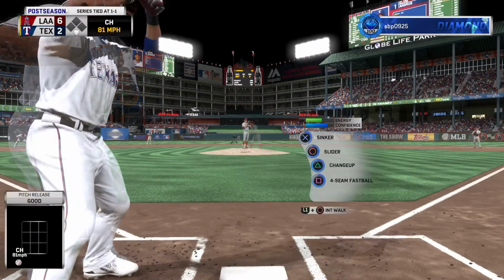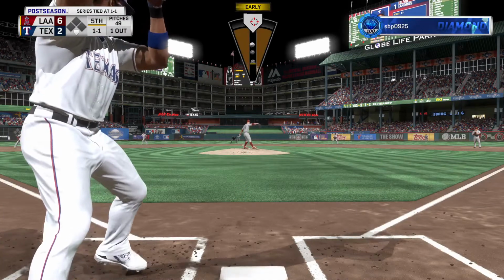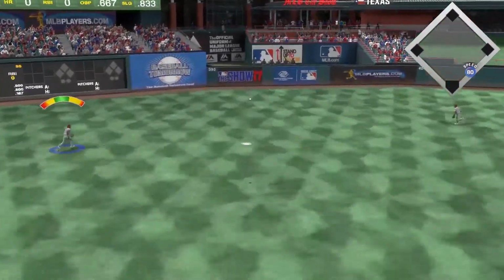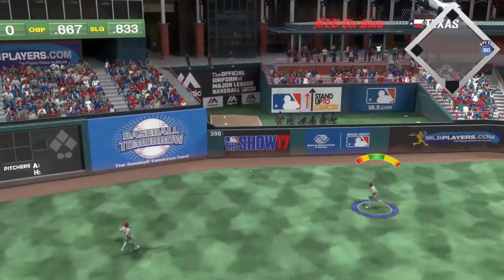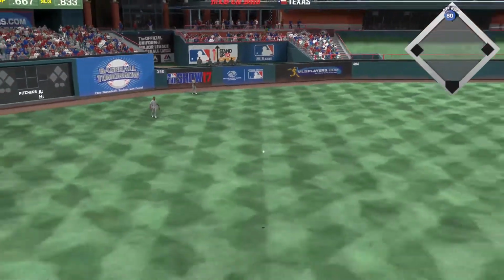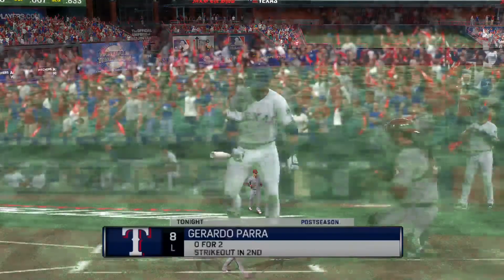And the changeup is way low that time. 2 runs, 5 hits, and no errors in the contest for the Rangers so far. Swing, line drive. That's going to be trouble. Andrus will take the turn and head for second here. And he is into second with a double, his 3rd hit of the night.